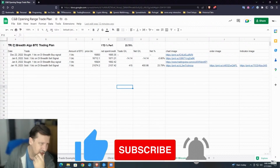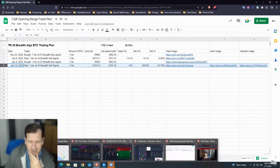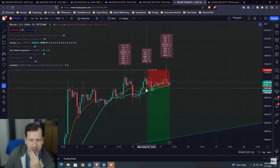signal in BTC that the algorithm produces a signal off of. And as you can see, I just liquidated last night. The system, I guess, updates, I think about 9:30 Pacific time. That was basically right in there.